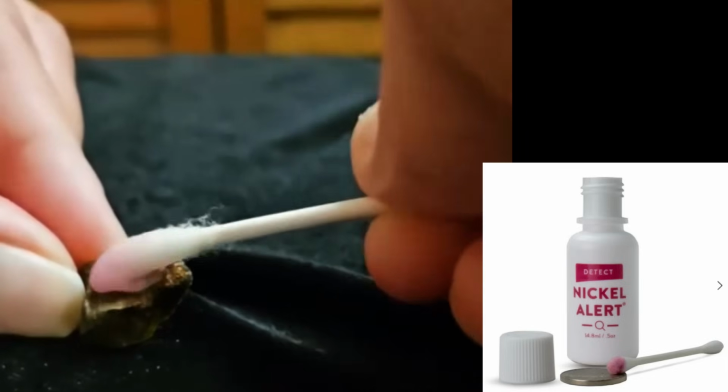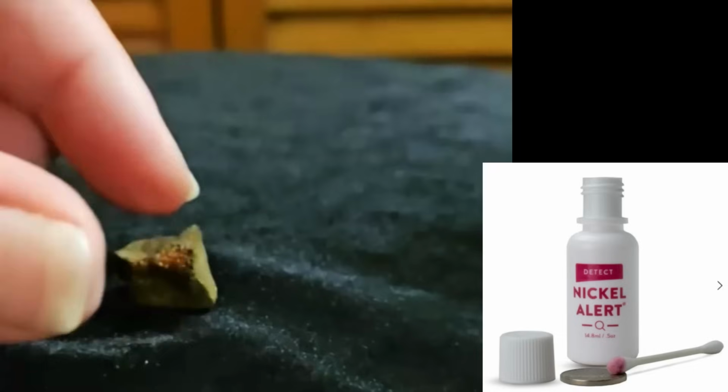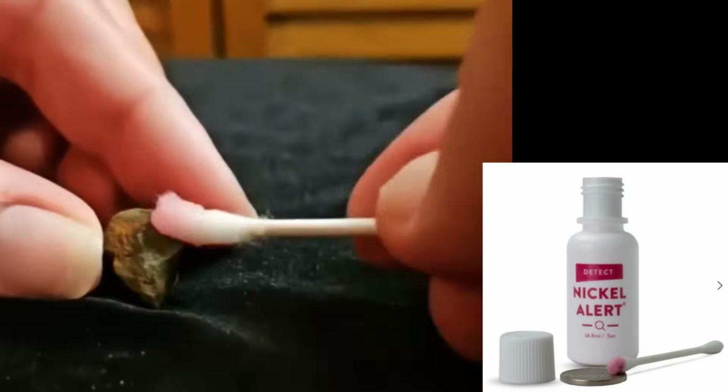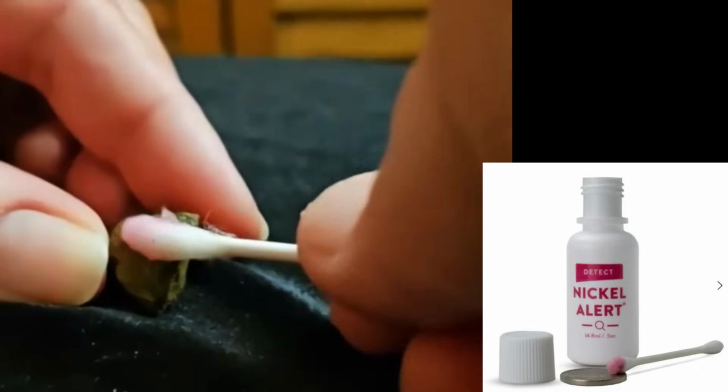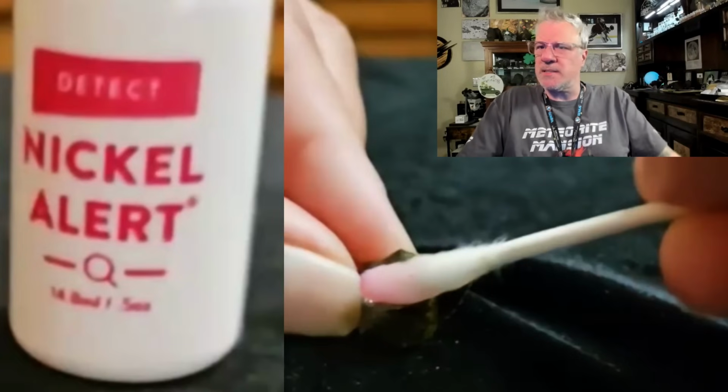Now, another thing I'm going to mention, this rock has been broken open for 2 years and has not rusted. And look at that, it's definitely pink. That means there's nickel. Mike, I'm going to go to you for the nickel testing. How helpful and how accurate are those off-the-shelf at-home nickel tests?